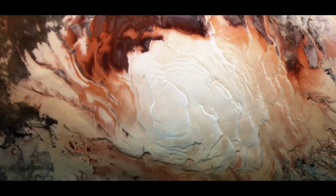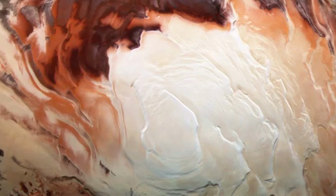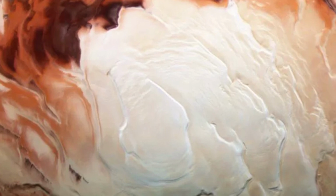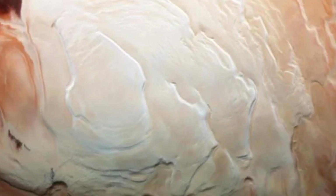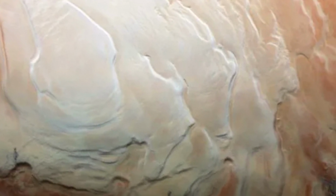Feast your eyes on this stunning image of Mars's South Pole, captured by the ESA's Mars Express orbiter in 2015. This captivating view reveals a landscape dominated by an expansive ice cap. The icy surface appears layered and textured, indicating the presence of different materials and varying ice compositions. These layers have been laid down over many seasonal cycles, preserving a record of Mars's climatic history.